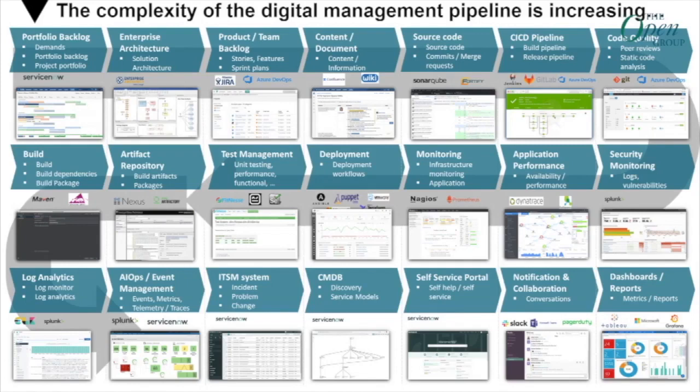We have portfolio backlogs, we have architecture tools, our development, our testing, our source code, pipeline, test monitoring tools, log analytics, the IT service management system, the CMDB, our self-service portal, collaboration tools that we're going to use, and reporting. And all these capabilities is what you need. It is needed to manage the full life cycle of our digital products.